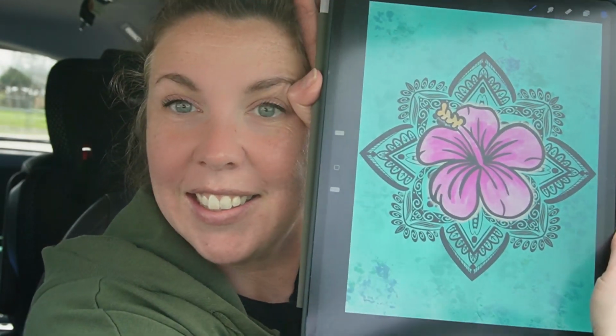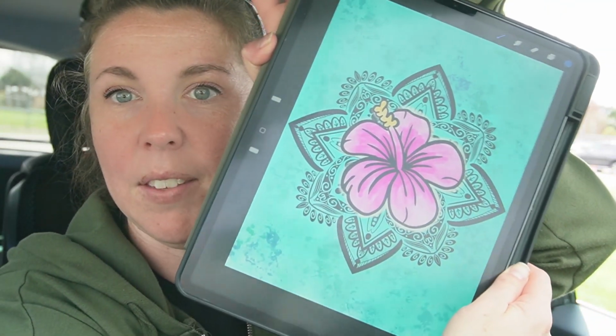And then I did a really cute hibiscus one. Look how pretty that is. So pretty. I love the colors and the pink and the teal. Yeah, I was really motivated yesterday.